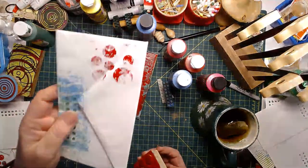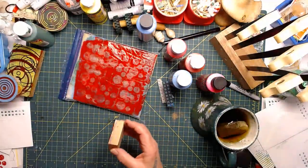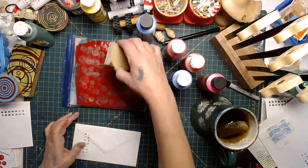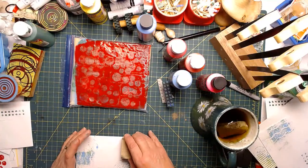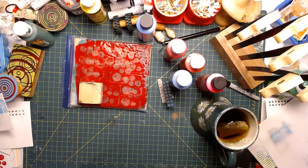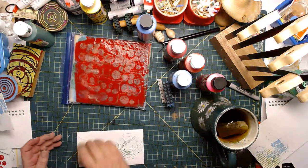See, now I'm starting to pick up some artifacts from below. I've got a bit of blue in that red. That's what adds the interest. Well, it all adds interest, but if you know what I mean, gives it a bit of depth or something, maybe, is what I'm looking to say.